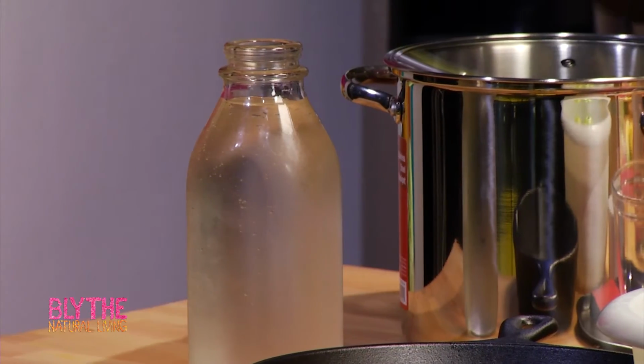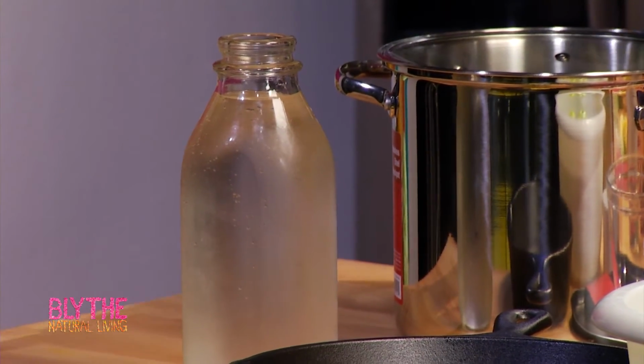So literally the problem is that most tap water has all sorts of chemicals or pollutants in it, from chlorine and trihalomethanes, which is linked to bladder cancer and stomach cancer, to fluoride, pathogens, heavy metals, pesticides. So you want to make sure you have filtered water, right?